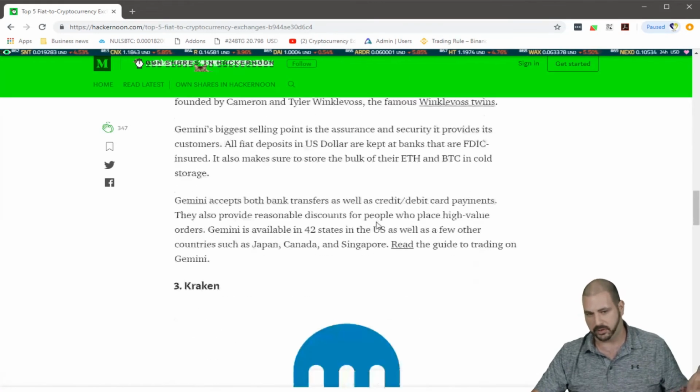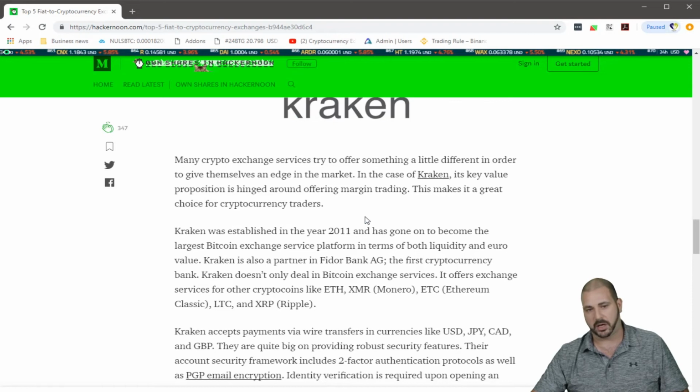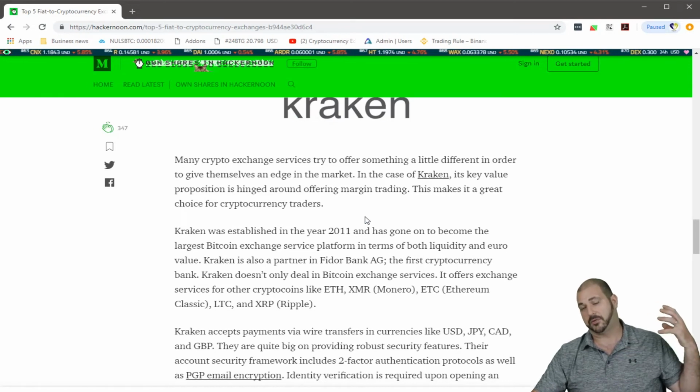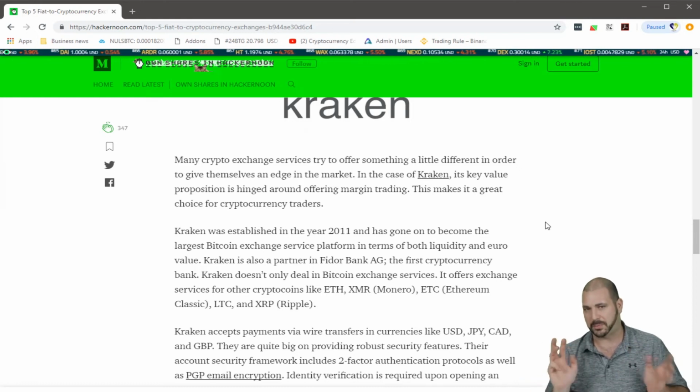You can link your credit card, debit card, etc. Kraken, you can link your bank card to. You can also, for some of these exchanges, do wire transfers. And so you can do that with Kraken before. I know there were some changes, but I still think you can do wire transfers for some currency pairs.